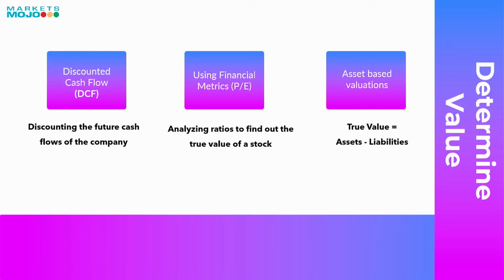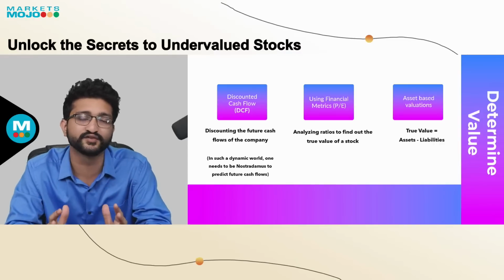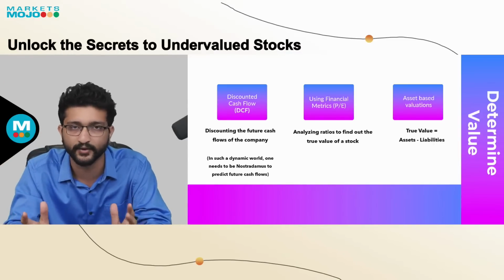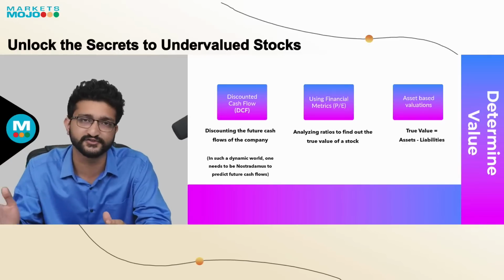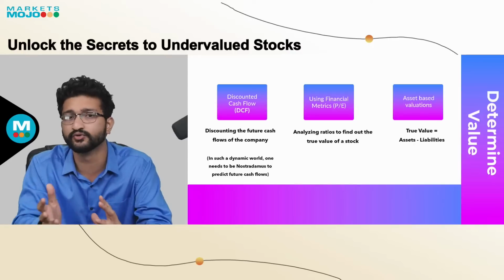But if you look at these different methods, there are some benefits and some disadvantages when you use them. For example, with discounted cash flow, we're looking at future cash flows. And in the current dynamic world, when COVID or a worldwide pandemic can hit you, when interest rates are being increased over one entire year, nothing can be certain. So when you look at discounting future cash flows, you have to be Nostradamus to predict it. I'm not trying to be funny. You have to actually look at a company and assume what its future cash flows are going to be, where you can really go wrong. The intrinsic value you calculate here might really go wrong.